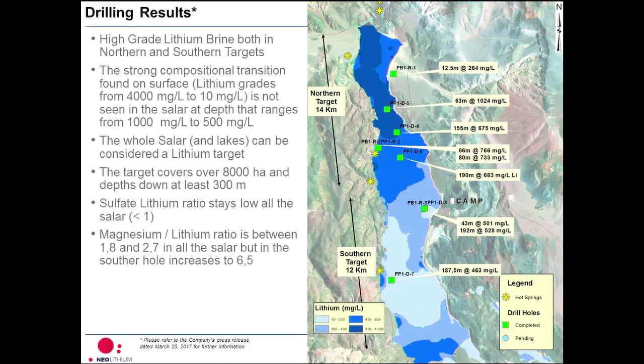Then, well, the interesting news, the amazing news, is that the southern target that we kind of disregarded from the exploration perspective because it only had like 200 milligrams of lithium per liter on surface, when we drilled, big surprise, 500, 460.